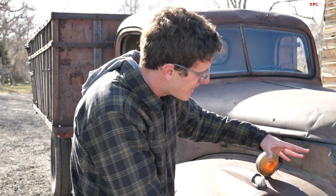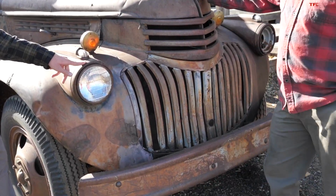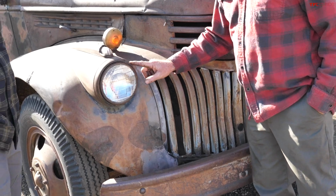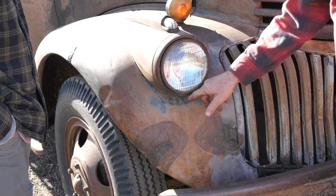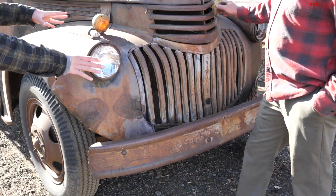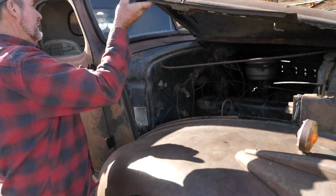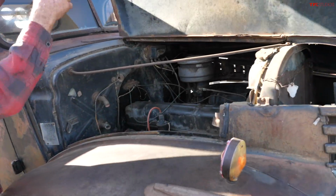A lot of the times the front ends will have chrome bumpers and chrome grills right here. But this is how they would have been: painted. These were chrome on the other versions. This is chrome. This is chrome. This is chrome. The bumpers were chrome. But during the war, they had to dechrome them. It was utilitarian. These hoods are pretty cool the way they fold over.